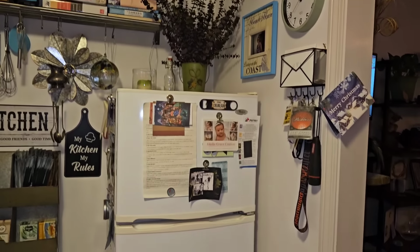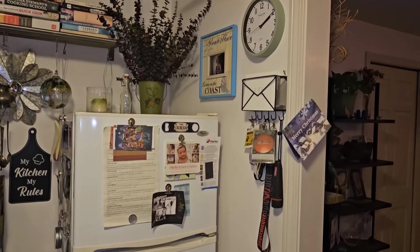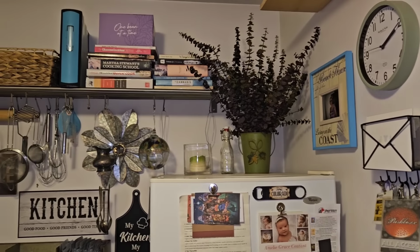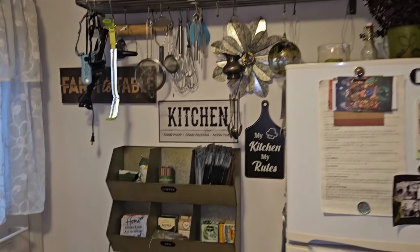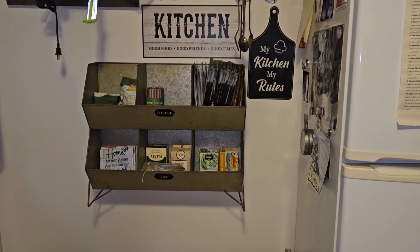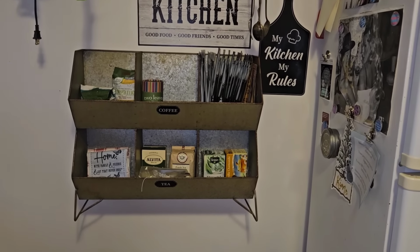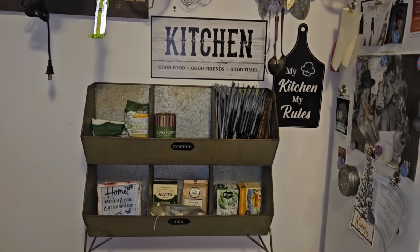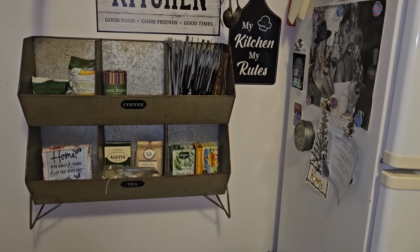Here's my fridge. It's an apartment size one as well, but it's just right. You don't waste a lot of food when you have a small refrigerator because you don't overbuy. I put that shelf up. I have this galvanized thing. It used to sit on a shelf in my other house, and then I just put some anchors in the wall, and now it holds my tea and coffee. Love it, love it, love it.